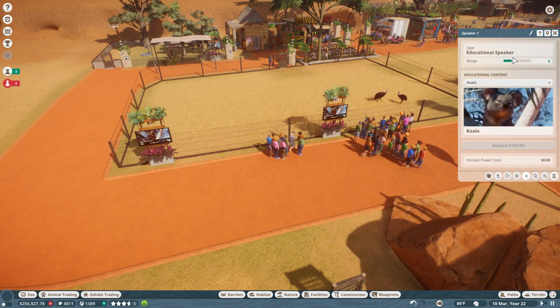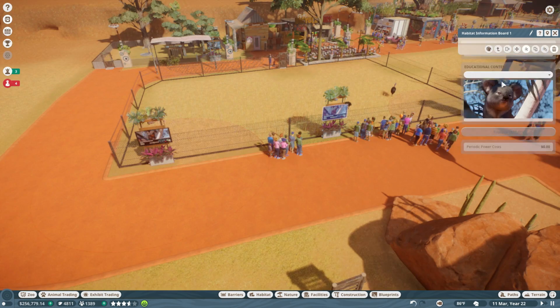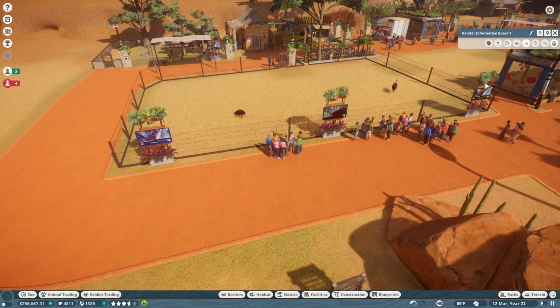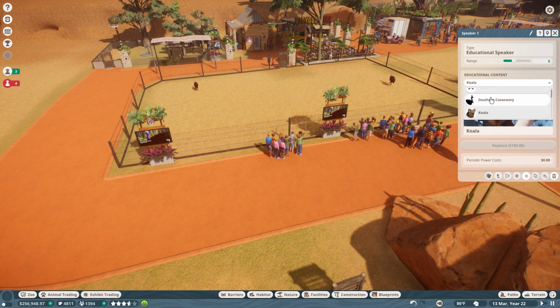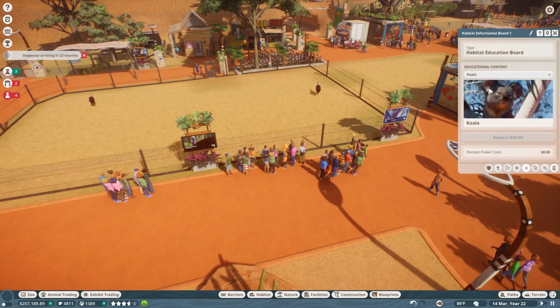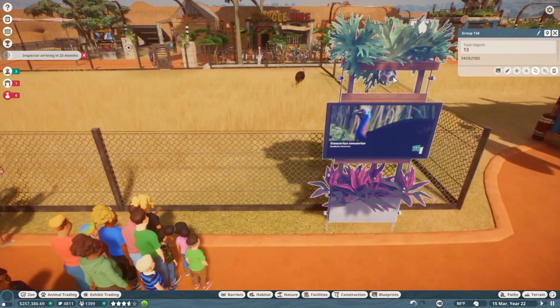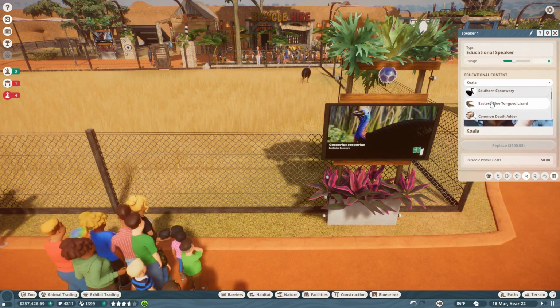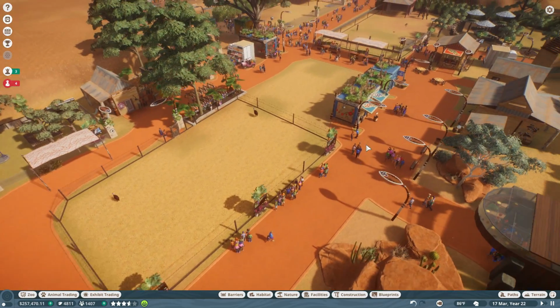But let's actually get up in here. We're gonna shrink down this education speaker. We're gonna pop on in. And we actually know nothing. We know nothing about the Southern Cassowary. This is one of the animals that we have actually been needing to do some serious research on. Oh my word. This is going to be very exciting. All right, let's get up here. Southern Cassowary, Southern Cassowary. The cassowaries are added on in.